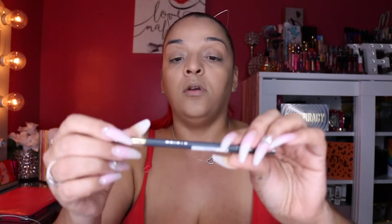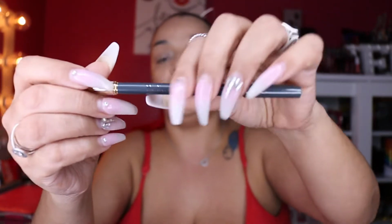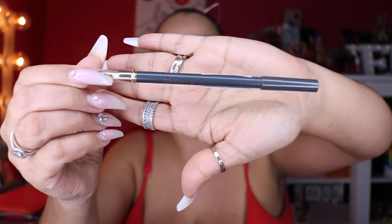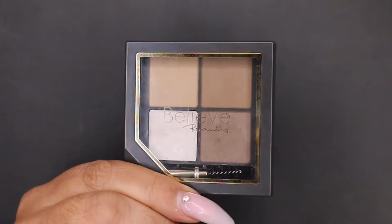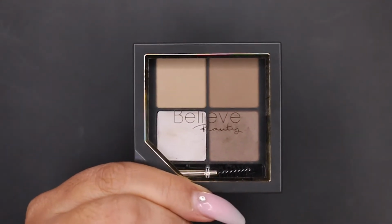Let's go on to the eyebrows. So I have two products for eyebrows from them. I have the Brow Defining Pencil in Ash Brown, because unfortunately that was the only color they had available. So that's what this one is, I believe. And then we have the Universal Brow Kit, which is this one, which is like to fill in the brows, I guess.